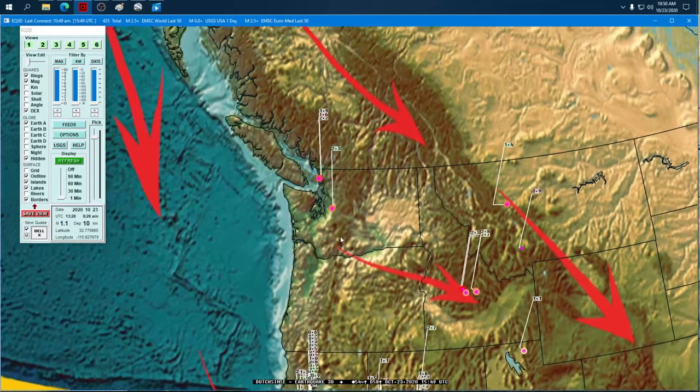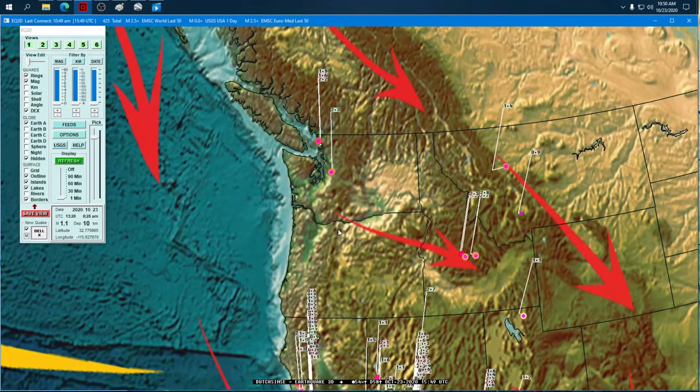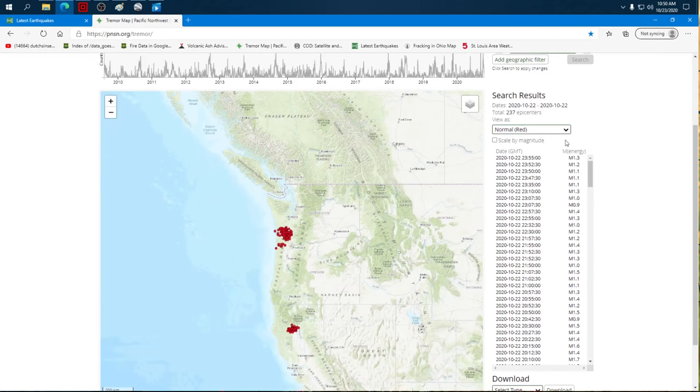So if you've been following along with me over the past few days, first of all, you know that we were shifting up here in the northwest. And I say we're shifting, I'm speaking in a past tense on this, because it started to die down in the past few days. Let's go see what they show for yesterday, the 22nd. 237 epicenters. Now, wait a second. That's a slight increase from where we were the day before.